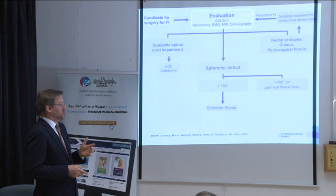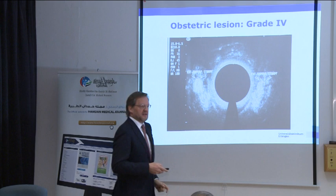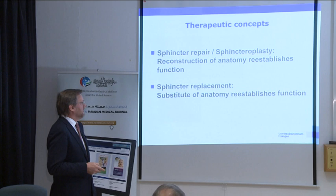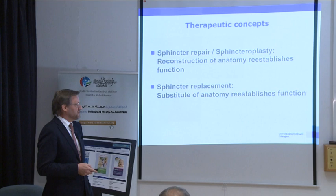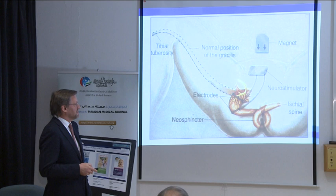perineal tissue? Just an example, you see half of the circumference of the anal sphincter is missing. This is mostly due to birth trauma. So sphincter repair itself is not a valuable option to opt for. So you have to look for something to replace the sphincter. Sphincter replacement options try to substitute anatomy and by that reestablish function. Two modalities are around.